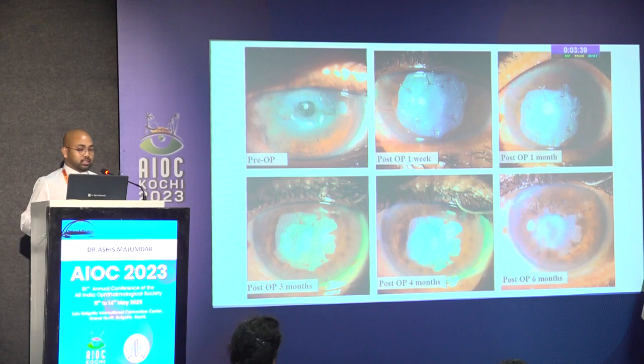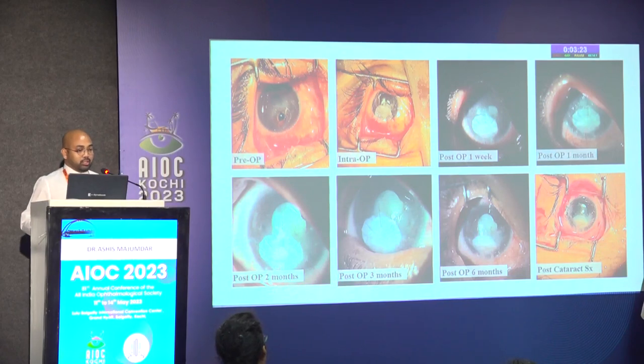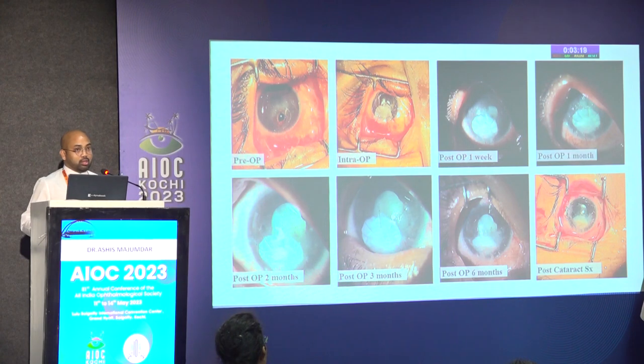As a result, in this case, you can see a patient came with a descemetocele with vascularization. This patient has undergone umbilical cord patch grafting. Post 3 months, there is no vascularization and graft host integration is good. And post 6 months, the graft is getting clearer and clearer. In a similar case, this patient came with trauma with a 4.5 millimeter defect and has undergone umbilical cord patch grafting. Post 6 months, the graft host integration is good. Then this patient has undergone cataract surgery, and post cataract surgery vision is 6/24 aided.